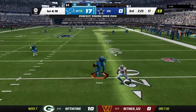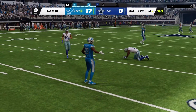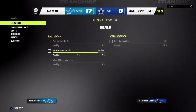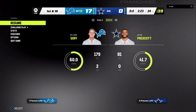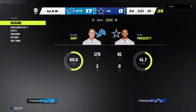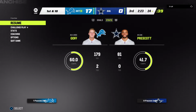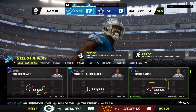In addition, and his pass is intercepted for the 4th time today. Picked off by Mike Hughes. And the Lions are going to have it here as they'll start at their own 24-yard line.